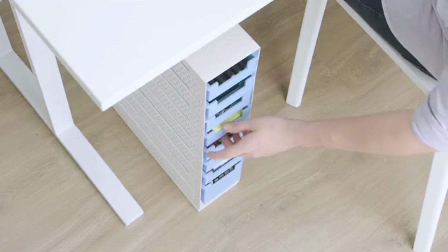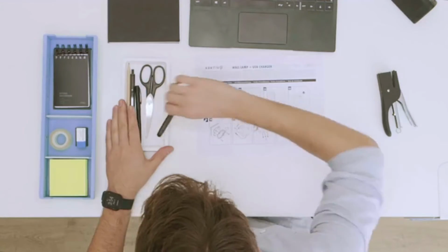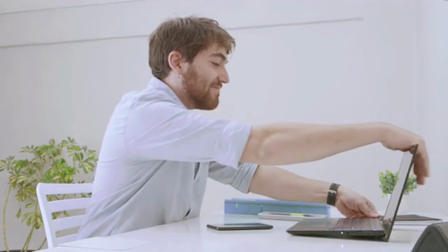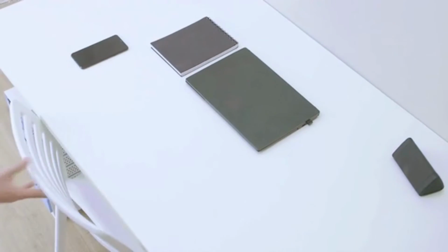To improve workflow, Otis Rack can also be used as a desktop tray. This helps to seamlessly switch between different tasks. Organizing your desk has never been so easy. Say goodbye to clutter and say hello to Otis Rack.